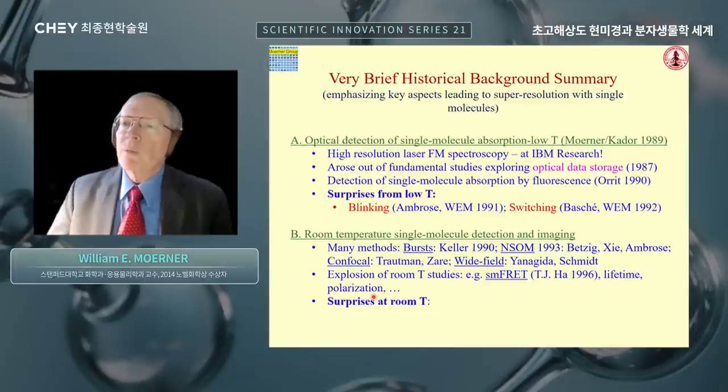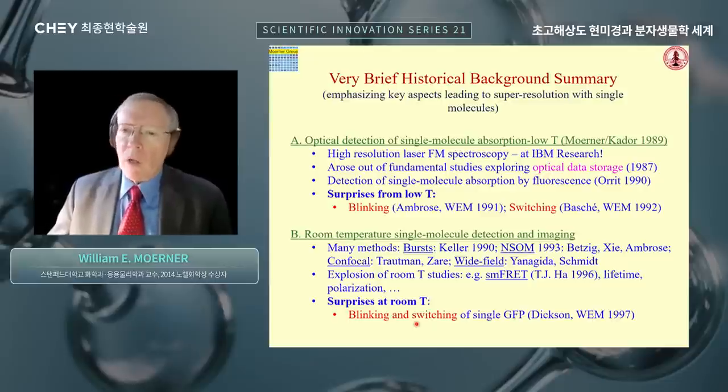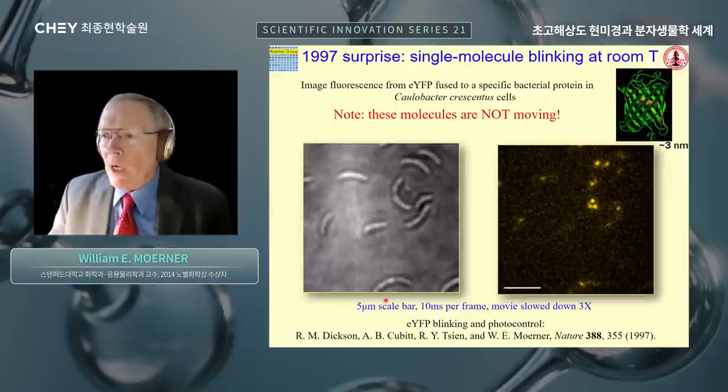But there were also some important surprises from low temperature. We observed in 1997 that a single green fluorescent protein, a widely used biological label, would also blink and switch at room temperature. So let me show you how that works.